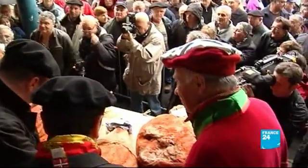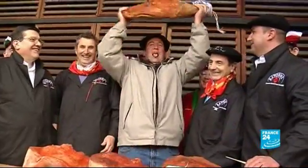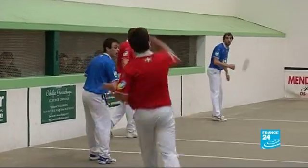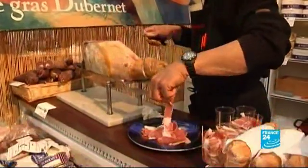Every year for the past 5 centuries or so, just before Easter, Bayonne celebrates its famous ham. Located around 30 kilometers from the Spanish border, the city of Bayonne is the capital of French Basque country. And although ham is practically a religion here, it's not actually made here.